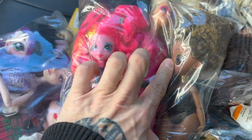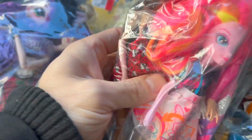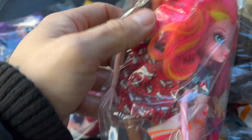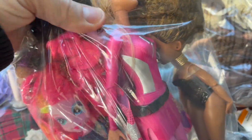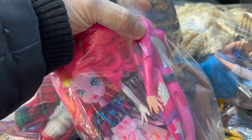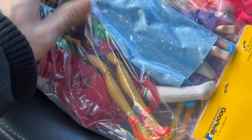Okay, so here's all the bags I got. As you can see, I think that's a Power Ranger Barbie. That's an LOL doll, obviously. There's two Monster High dolls in here, I believe. There's one right here. Looks like she's got a replacement arm. She's got her dress, and then there's another one behind it that I think is a better doll. Her name is Operetta. And then this doll looks like it's complete. I don't know her name, but she's got her shoes and everything. And then there's, for my daughter, Cinderella. And then a few others.